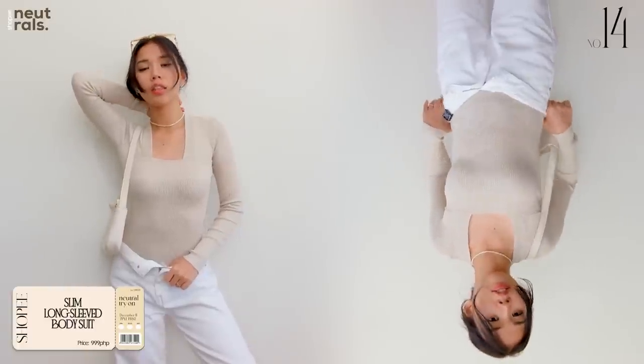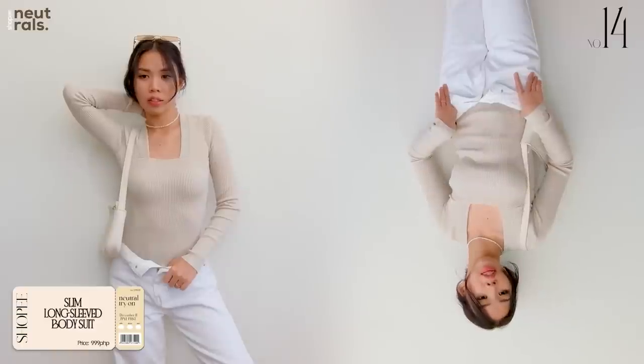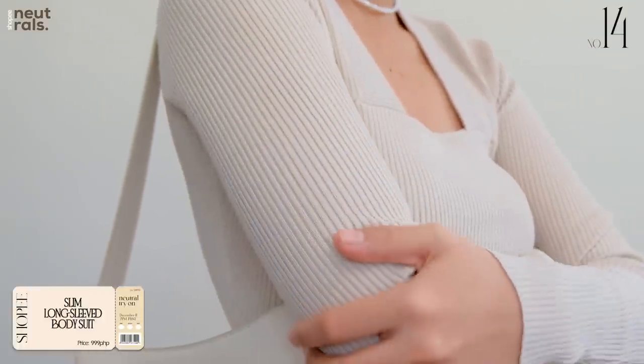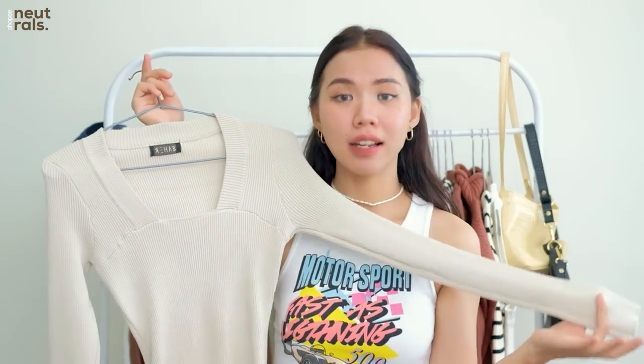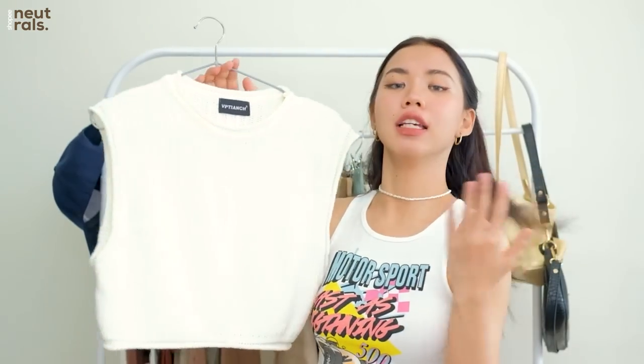You can also wear this one. Work, ganyan. Something na medyo formal looking na event. Pwede rin to. Pair this one with the perfect bottoms and you're good to go. It's a thick, rib knitted material, guys. I'm not joking at all. Makapal siya. It has this snap button sa may baba na part niya, so it would be secure. So next I have is this top.